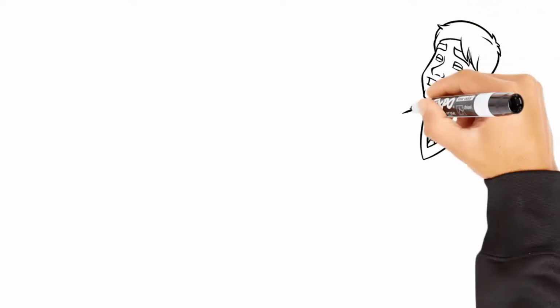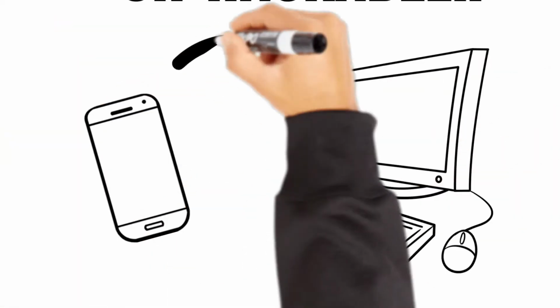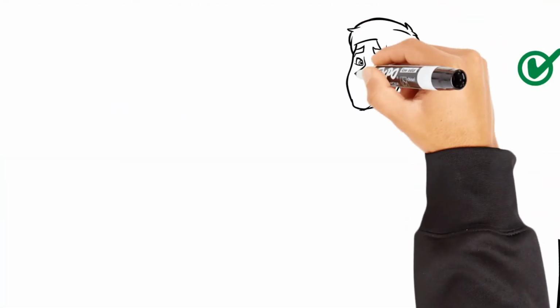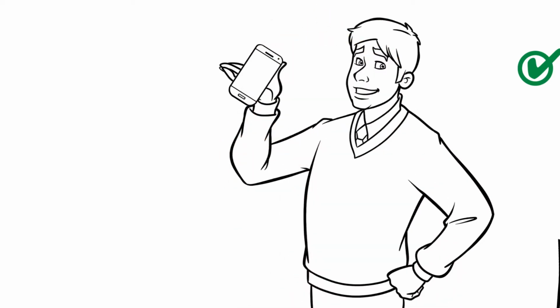Here's how it works. All a legally registered voter needs is their activated ballot scratch-off card, a computer or phone with a camera, and an internet-connected web browser. Polling places or libraries can provide the devices. Or the voter can vote remotely using their own device, or even a borrowed one. It doesn't matter. The process starts with the scratch-off ballot.